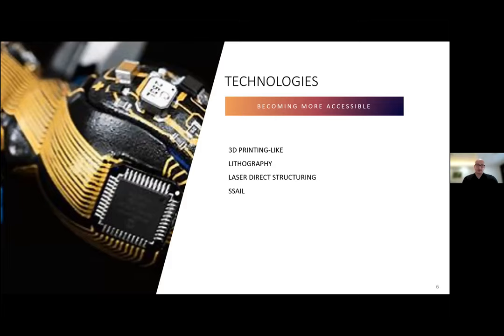Several technologies are available now. Some of them are 3D printing like. So basically you are printing either like printing a wire on a surface, or making some plasma deposition. Some of them are lithography based, which is quite similar to standard PCBs. Probably the most popular is laser direct structuring, or LDS for short, which is developed by LPKF in Germany.